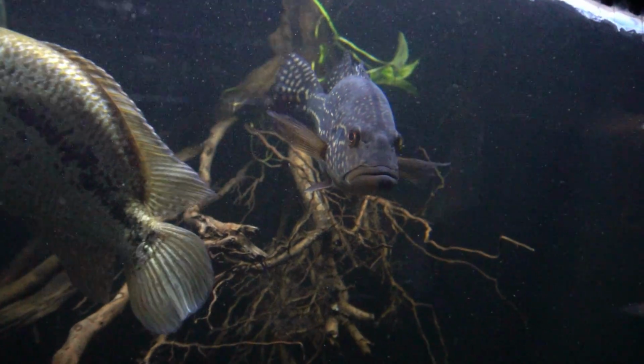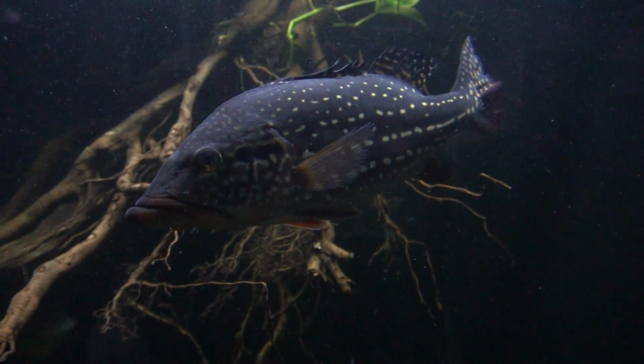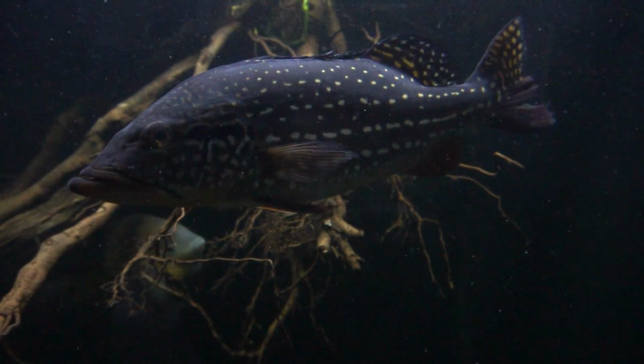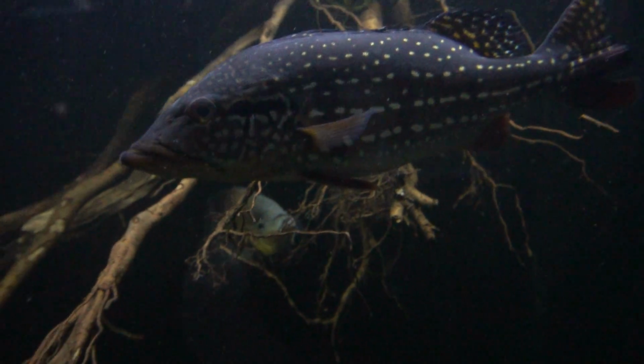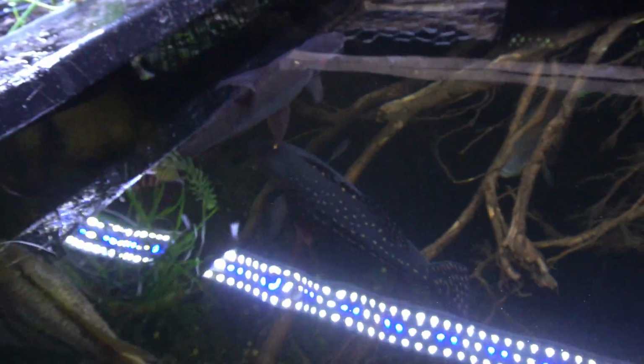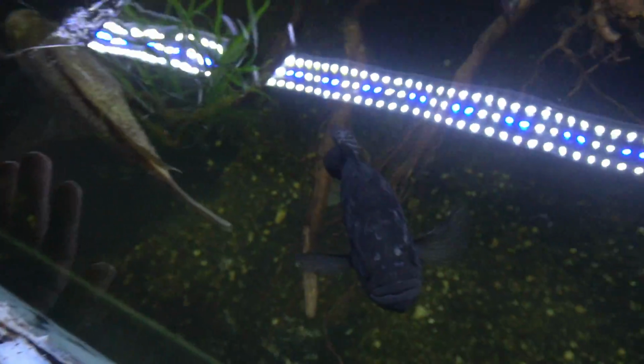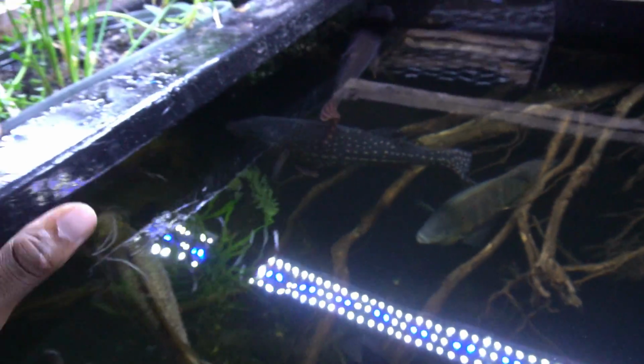Eventually, it may definitely have to be increased as they get bigger, because this guy could get twice the size he is now, twice as long, and maybe about 4 times as thick. So he's definitely going to be able to eat a lot more, and eventually I'll have to figure out a plan to feed these guys to the point where they're content, and at the same time my water parameters are nice and healthy. But yeah, just a day in the life.